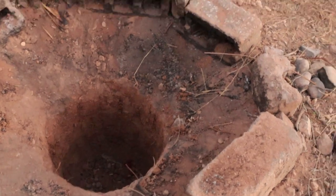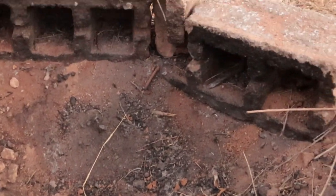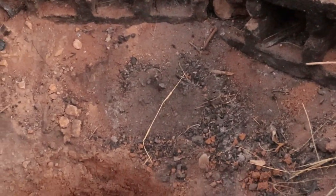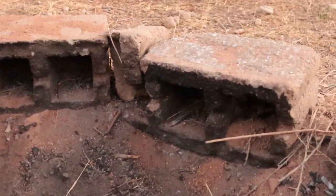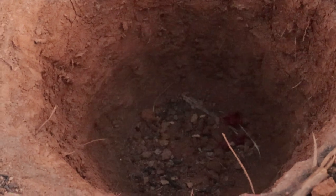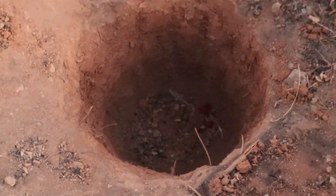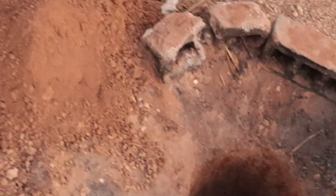So over here, pretty much, this used to be my old fire pit where I would burn old and dead branches. As you can see, the smoke. And he turned that into another hole for a future tree. Once again, I think this is another papaya tree, maybe something else. I'm hoping for a lemon tree.